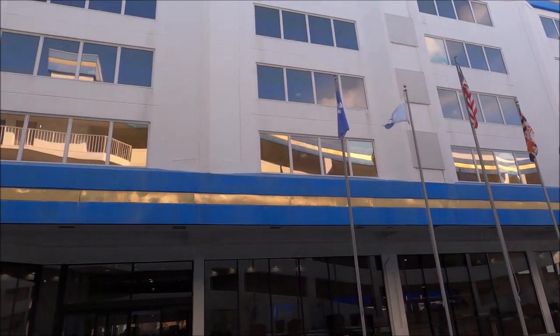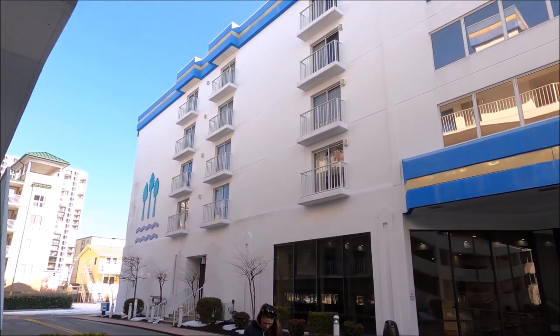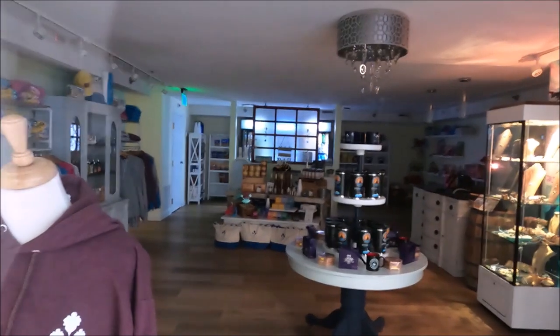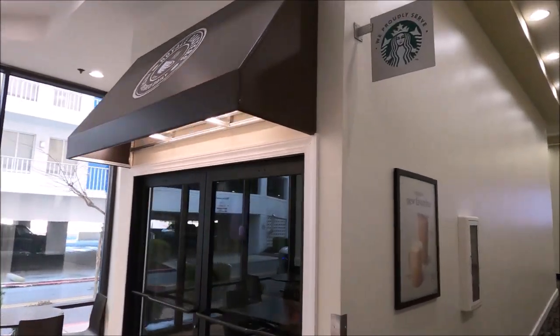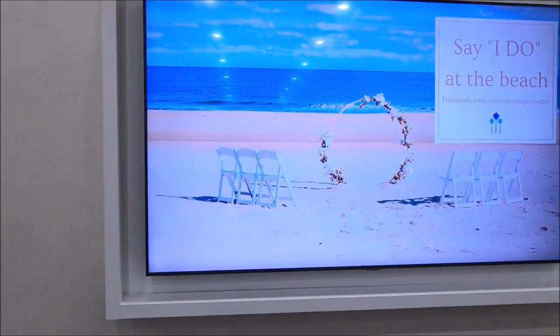The Princess Royale. I'm just going to start off by saying this. If you are looking to get married or have a wedding in Ocean City, this is the place to go. Their banquet rooms are incredible. The atrium that they have inside the hotel is one of the best I've ever seen. It's on the beach. The place is perfect.